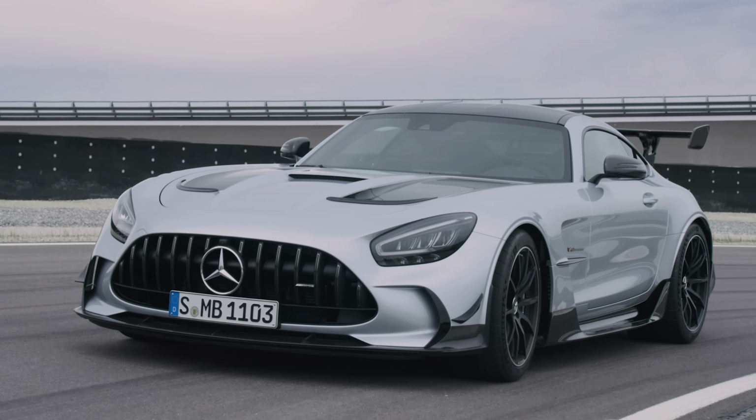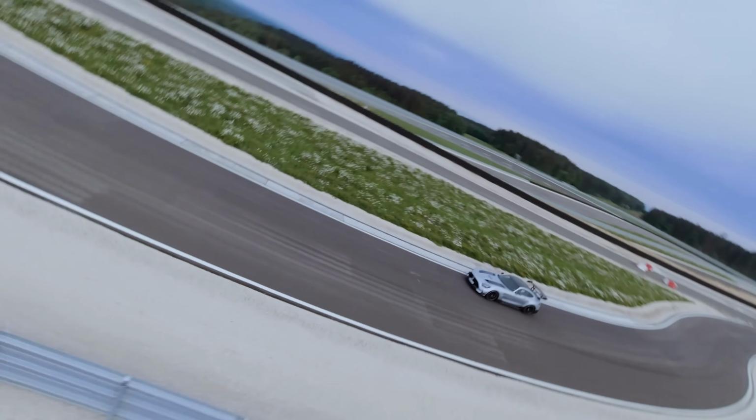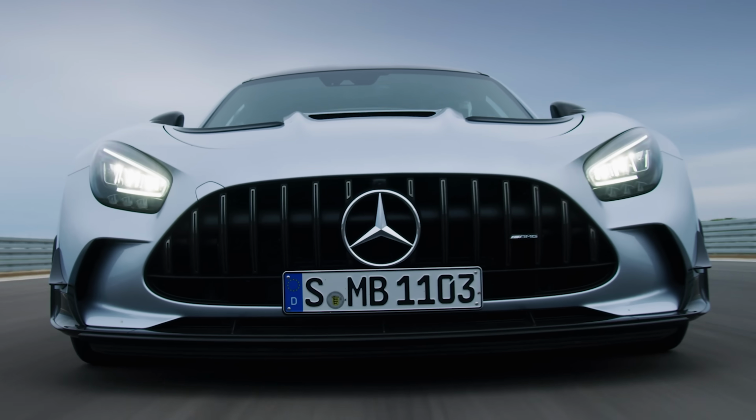Mercedes has revealed its most powerful car ever. It's based on the AMG GT and it's called the Black Series. It's faster, meaner and more exclusive than any other AMG. And here are the carwow top 10 things you need to know about it.